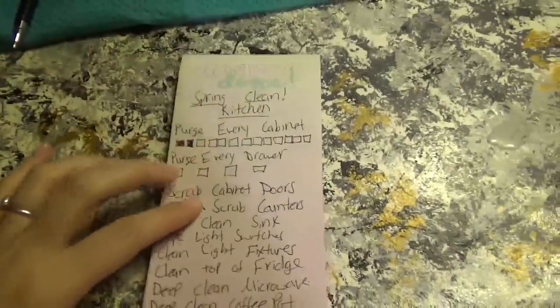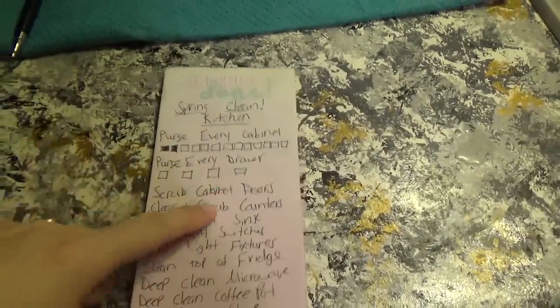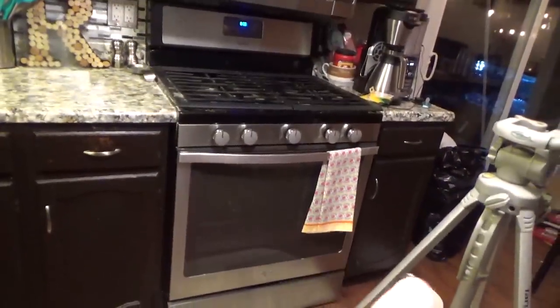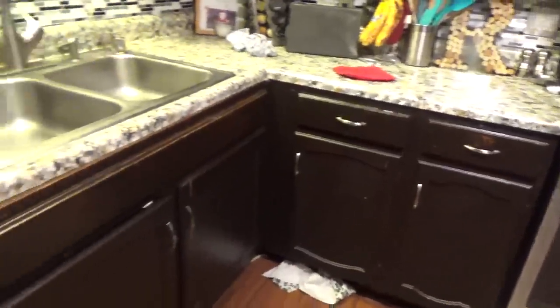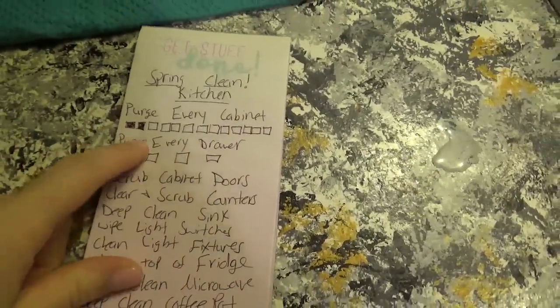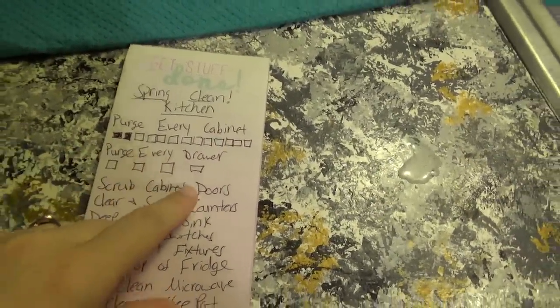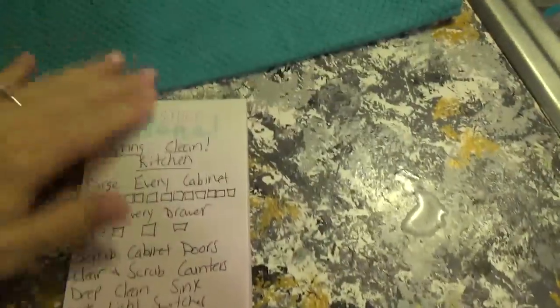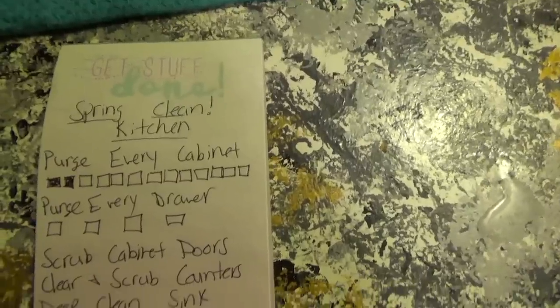So it's a bit later and I have my list made here. Purge every cabinet, which we have a lot of cabinets. We have one down here, 2, 3, 4, 5, 6, 7, 8, 9 behind my tripod, 10, 11, 12, 13 cabinets. So I feel like we have a small kitchen, but I guess we're lucky to have a lot of cabinets. You already saw me do the two. Purge every drawer. I realize we only have 4 of those. Scrub the cabinet doors. Anyway, I'm just going to pan it quickly here and you can pause it.